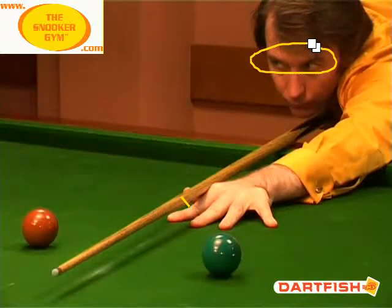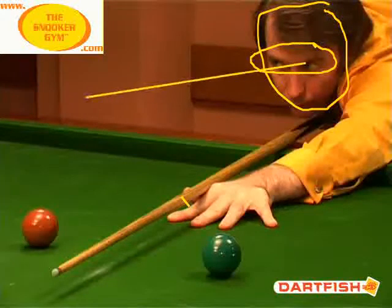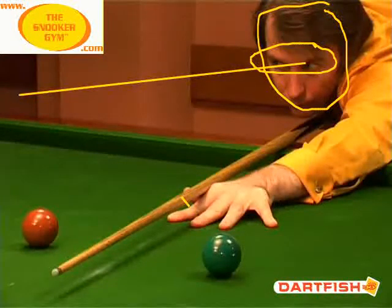So ideally your head should be able to remain still even if your eyes are looking all the way over here, look. The big mistake is you'll see players whose head and shoulders will follow the eyes and follow the cue ball. There's no need to do that. Just keep your head locked and swivel your eyes around to follow the cue ball. Again, no need to look at the cue at any stage.